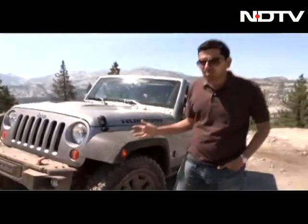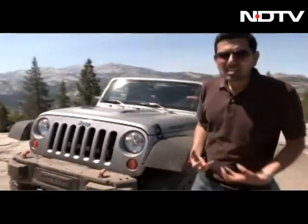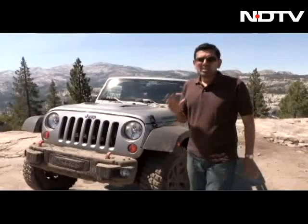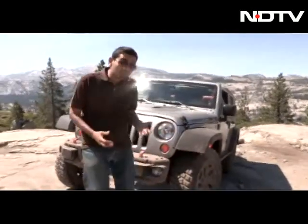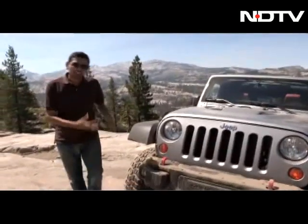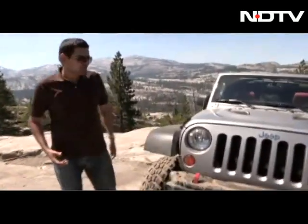The styling on this Wrangler is a little bit more intense, a little more extreme than the regular Wrangler, if you want to call it that. There are plenty of variants and we're still not sure which one is going to make it to the Indian market. I have my doubts about the Rubicon, quite frankly, because this is really meant for intense off-roading. Not too much demand for that in India.